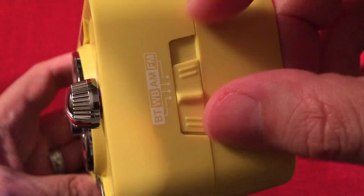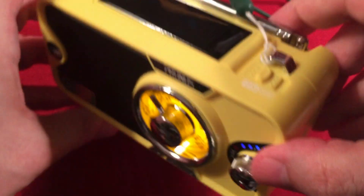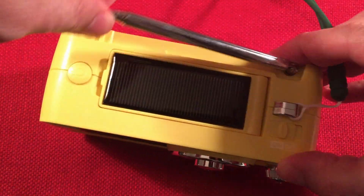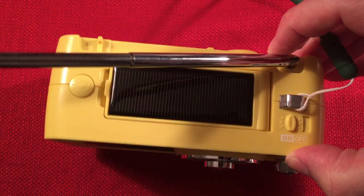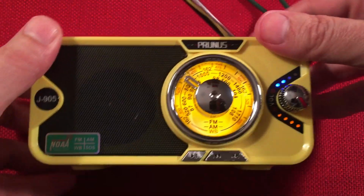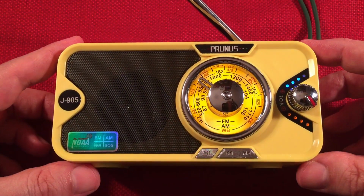Let's extend our antenna. Now that changes the color on the analog display, which is awesome. We're going to raise the antenna. Not sure what we're going to be able to pick up. Pivots forward. Okay, good. Nice. So it does pivot up. Let's see what we can pick up on our weather band.